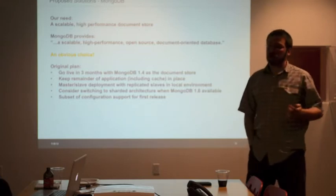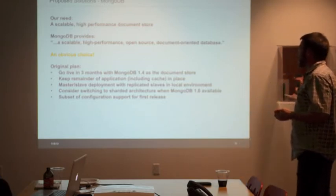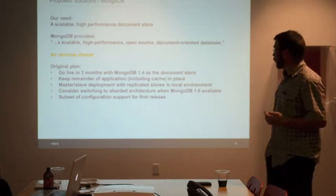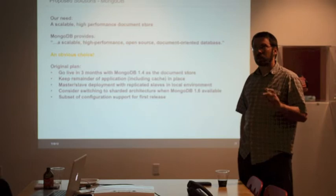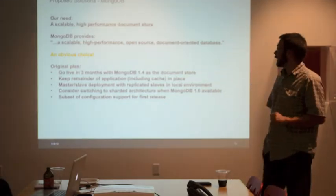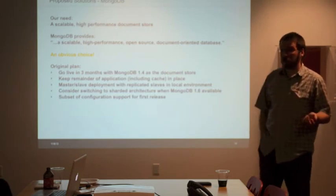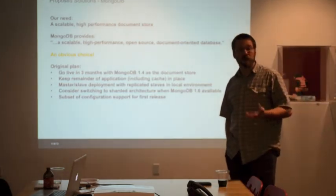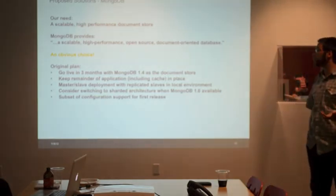We were now down to 3 months to get this whole system live, based on the original plan. And MongoDB 1.4 was what we had. 1.5 was an alpha at that point. They follow the alternate versioning scheme, so 1.6 would have been the one that we went with. So we said Mongo 1.4 is what we're going to have when we go live. So anything we need has to be supported by the feature set present in 1.4.